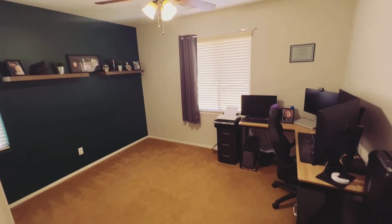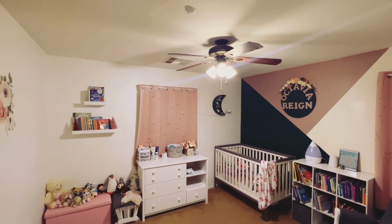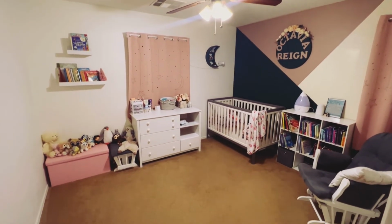Here's bedroom number 2. Again, excellent flooring. Carpet's in great shape. Here's bedroom number 3.